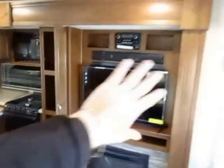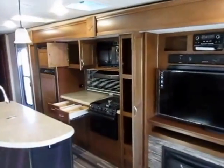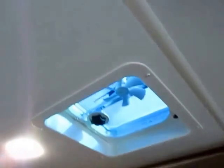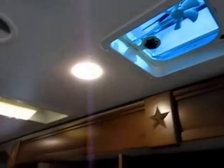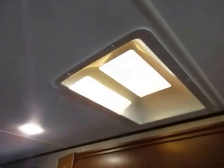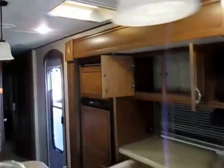Now keep in mind, this is all a super slide. The kitchen and the entertainment is all one slide out. Here in the kitchen, we have both a power vent fan to exhaust heat when you're cooking, as well as this thing over here. Not to mention just a skylight for light. You get both in this thing.